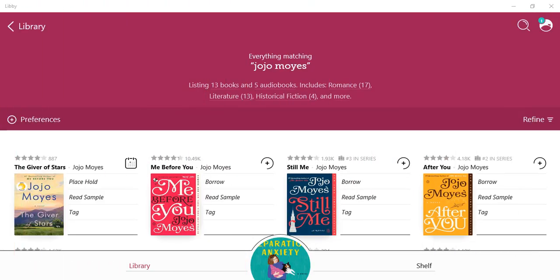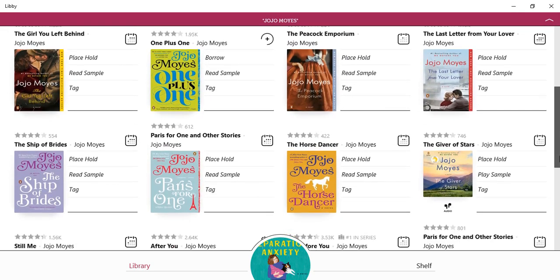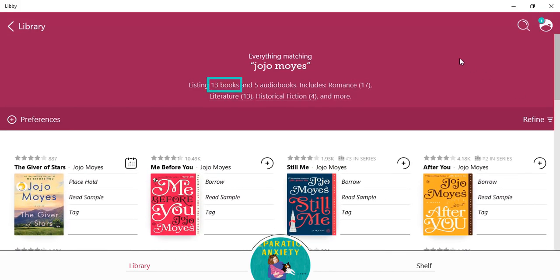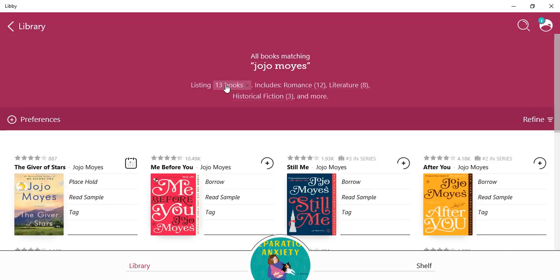Here I've done a search for author Jojo Moyes using the search option at the top of my screen. And here I have my search results, which include some ebooks and some audiobooks. As I mentioned in our last video, audiobooks are indicated by a little audiobook icon, and ebooks simply show the cover of the book. I would actually like to limit my search results down to just ebooks, so I'm going to select this link at the top that says 13 books, and this will just show me the ebooks that are available by Jojo Moyes.